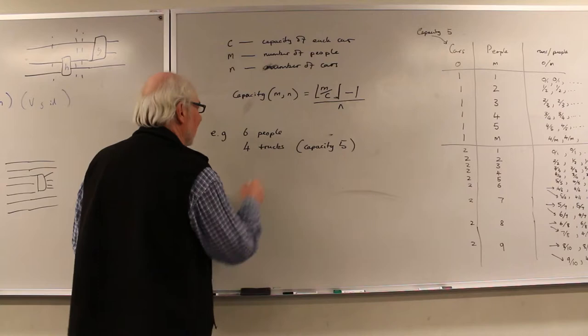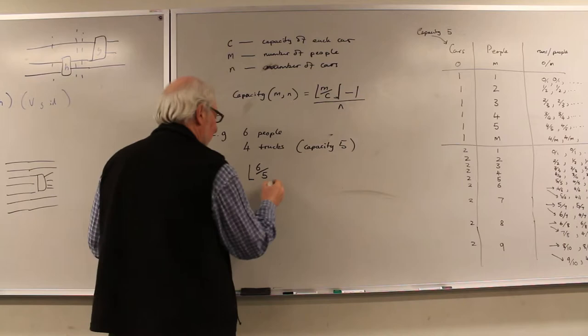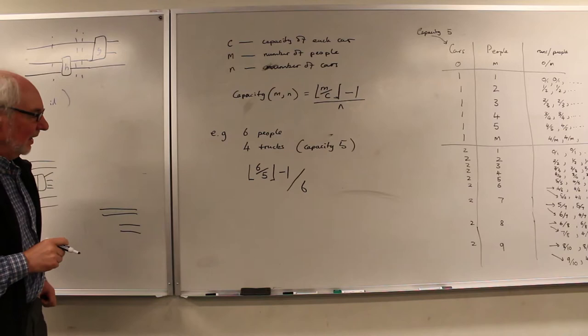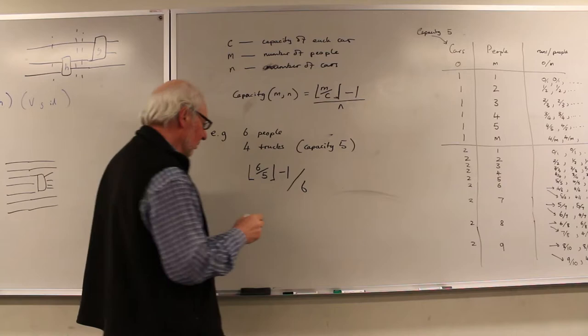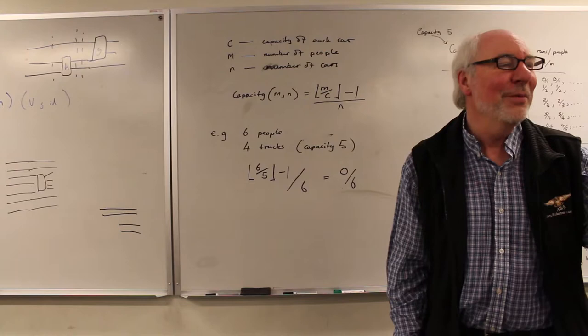What is the capacity? Well, I've got to take the ceiling of, M is the number of people, six people. The capacity is 5 minus 1 over 6, because that's the 6 people. And so this is actually 1. Oh no, so we're going to get 0, because this is 1 over 6. So you're not going to be able to do anything. I think my formula was wrong.